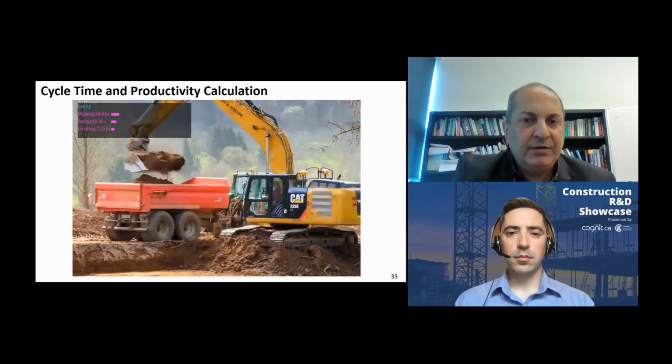If we go to another construction site, the pre-trained model that we have will work. But then we can continue collecting the data from the same site, and that could be used to further improve the training.